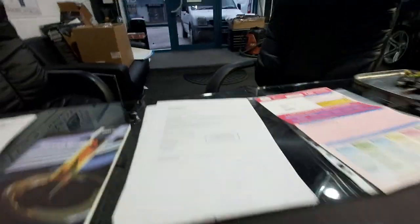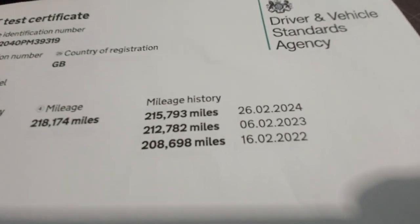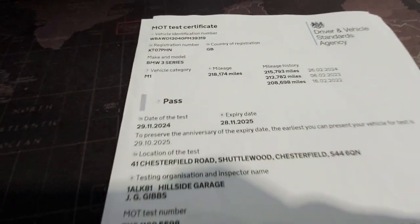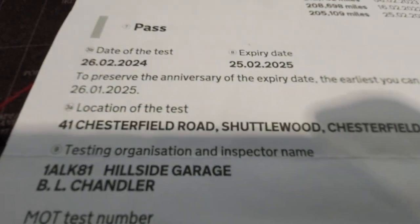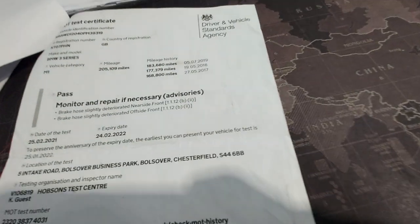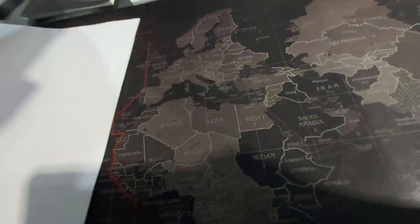Right, so let's get to the service history documents. A lot of people have been asking me about service history. Start on the MOT. You can see the MOT dates there and the mileages. It just passed on the 29th of November 2024, no advisories, at Hillside Garage. Last year it was done in February by the same garage, Hillside Garage. The year before was a place in Sheffield next to the BMW specialist, and the BMW specialist sent it through the MOT there. Before that, it was a place down the road called Hobson's.